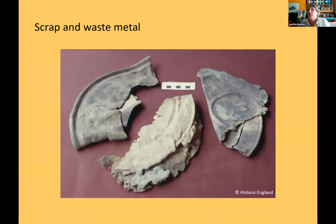And you also need to remember pewter scrap would have been readily reusable. These are pieces not from the southwest, from Ickham in Kent, platters on the way to being cut up and melted down, but they give you an idea of the sorts of products that would have come from these limestone moulds.